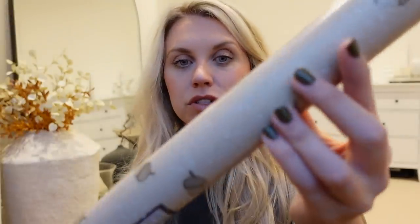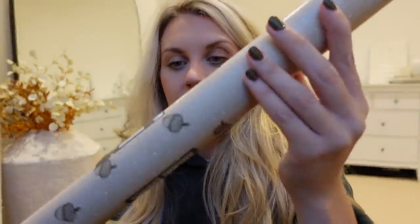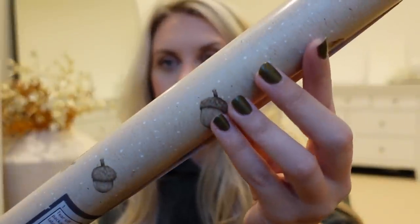And then I got this gift wrap. I bought this before I'd found my other ones that I got from B&M, the ones that I love from there, and I also picked up another one from Home Sense that I prefer. However, I still really like this one, and it's a good autumnal one as well. It's just a brown acorn design.